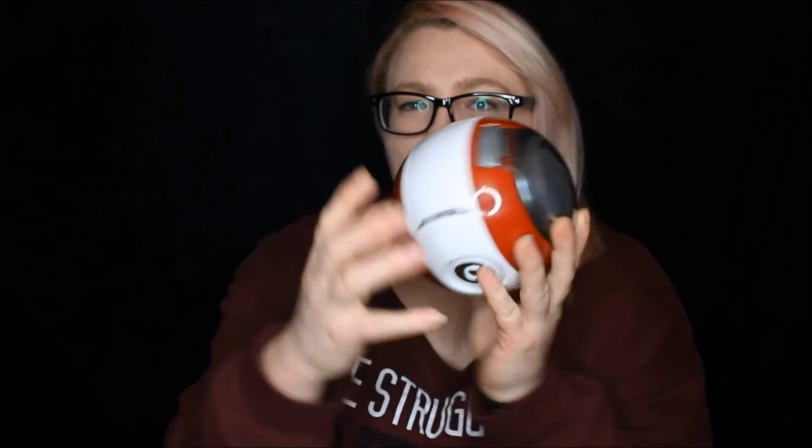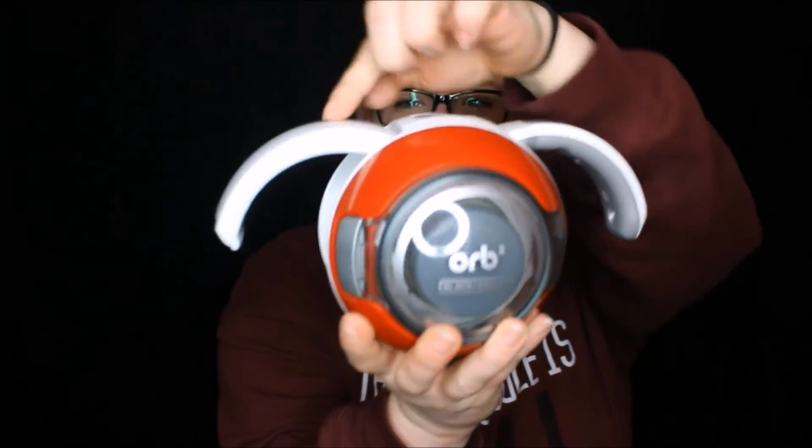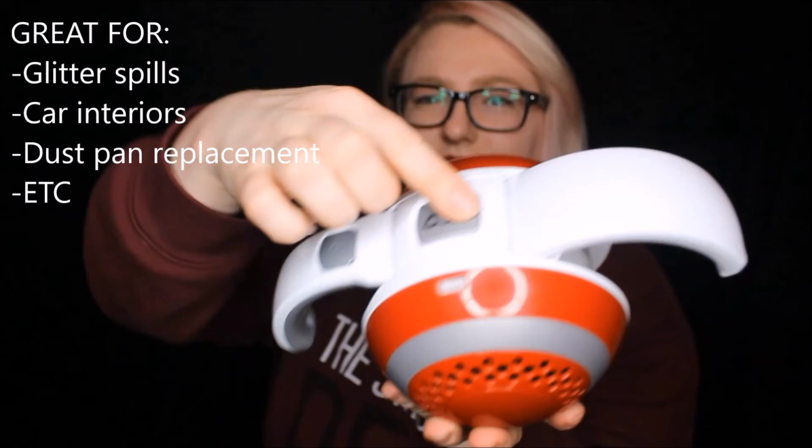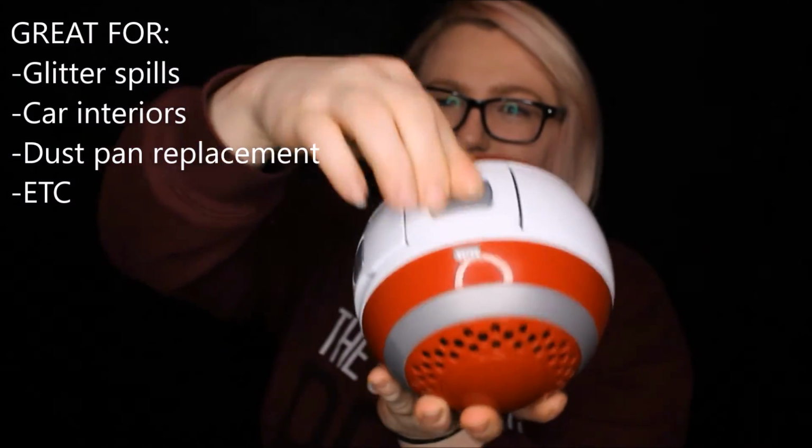But the way it works is, you've got your handle here. This is a little nozzle for it here. You just pull up on that and it pulls up the little nozzle thing. Hit this button, and it turns on. And then when you're done, you just hit this and it goes back down. And then when you want to empty it out, this little button here opens it up and you can take this little filter out, shake it out.